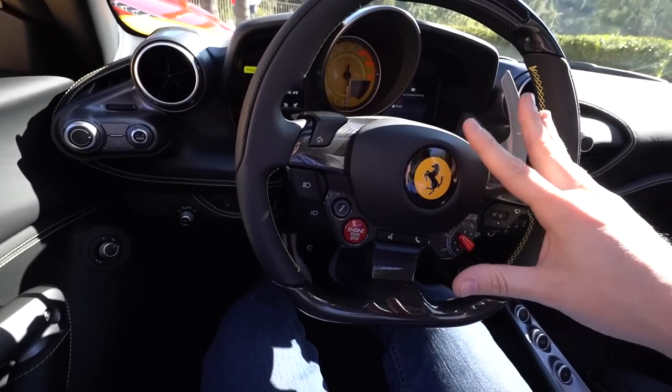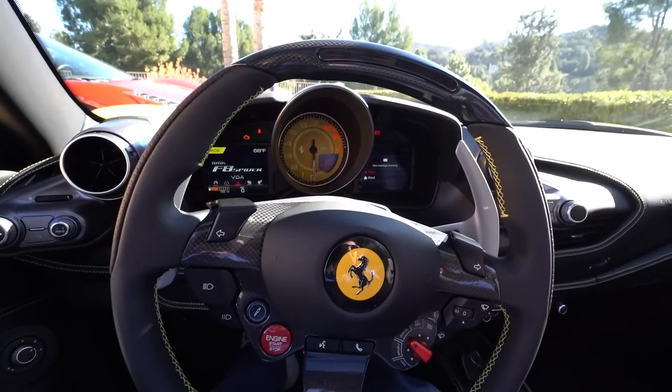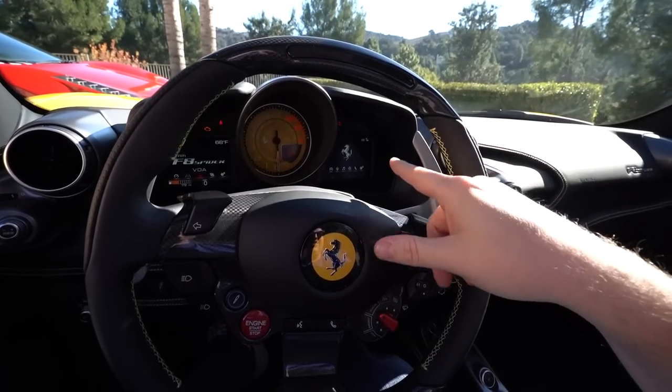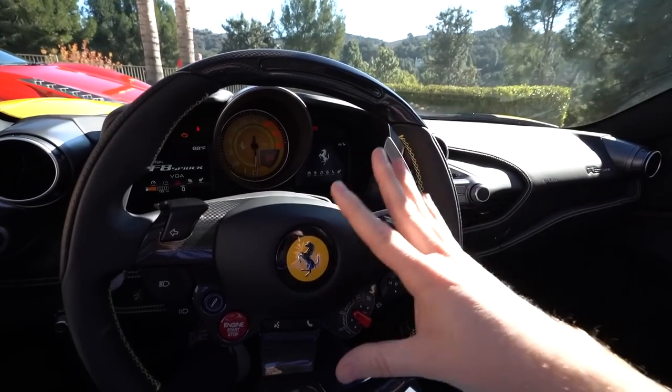I actually think it's a little bit more intuitive to deal with. Again, when you're driving, it's a little bit easier to work with, and it allows you to actually manage the different settings on the panels. So I actually appreciate this a lot more.